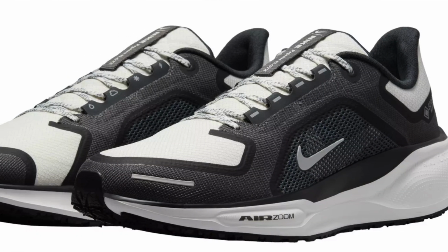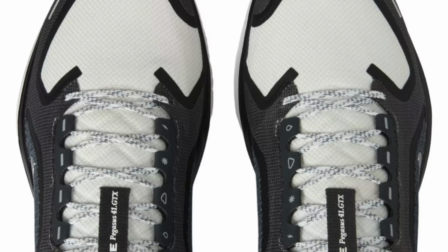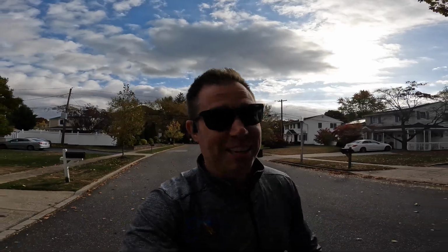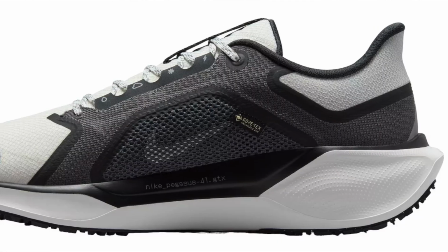One thing kind of interesting with the Pegasus 41, I think this might be the longest running series of a shoe, if not one of, for sure. I'm currently 42 years old. This shoe is 41 years old. So the Pegasus has been around pretty much as long as me. The other thing that's interesting is there have been 41 versions of this shoe. This is the first Pegasus I've ever run in.